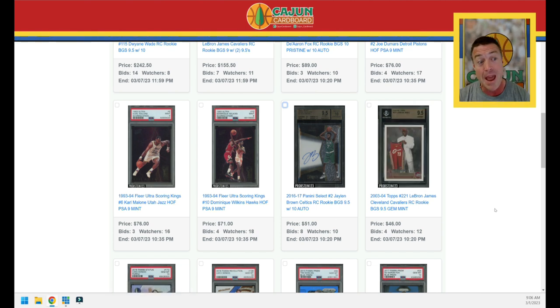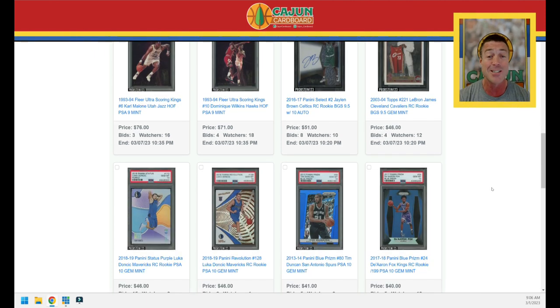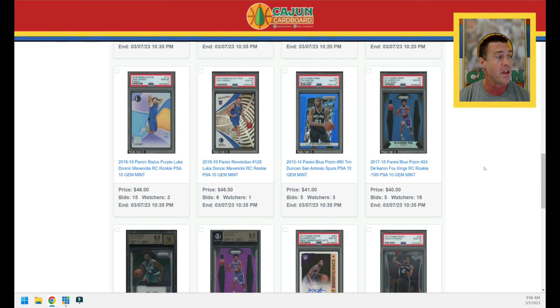Here's a LeBron Topps paper BGS 9.5. The subs are on the back. If you hover over the cards, obviously it shows you the back, so you don't have to actually click in. That is a huge feature. You don't have to click in and go look at the back. You can actually look at the centering on your screen.